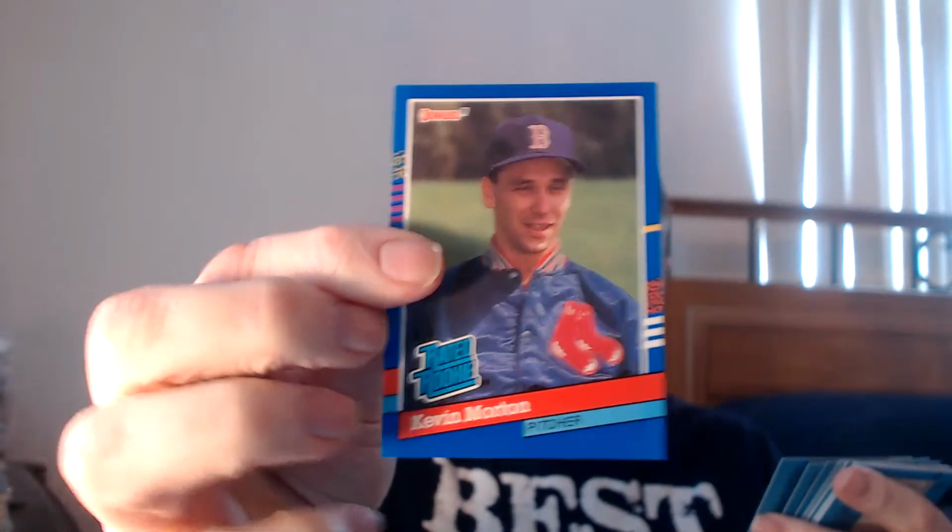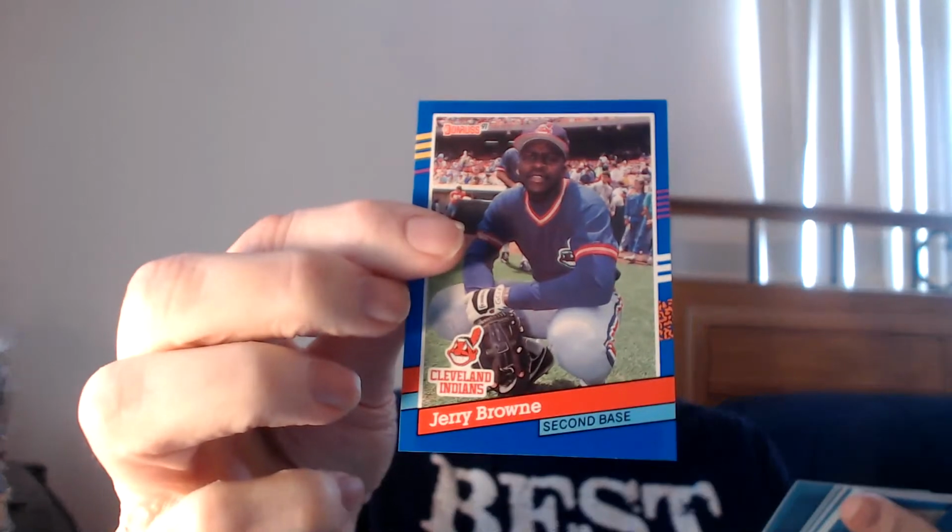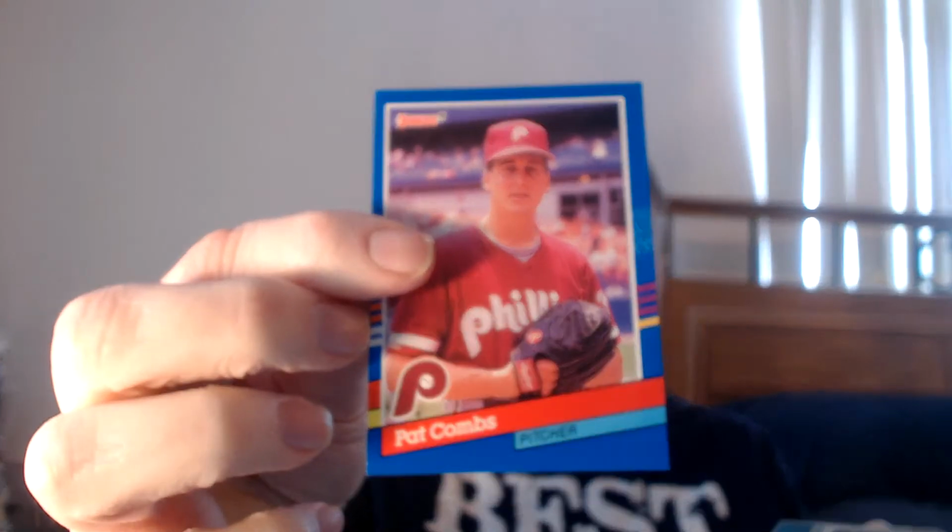Okay, first card last quarter is going to be Mitch Williams of the Chicago Cubs. Red rookie card, Kevin Morton of the Boston Red Sox. Don Carmen of the Philadelphia Phillies. Jerry Brown of the Cleveland Indians. Then we have Jeff Ballard of the Baltimore Orioles. Pat Combs of the Philadelphia Phillies. A red rookie card, Moises Alou of the Montreal Expos. Diamond Kings card, Kurt Stillwell of the Kansas City Royals. Then we have Storm Davis of the Kansas City Royals.